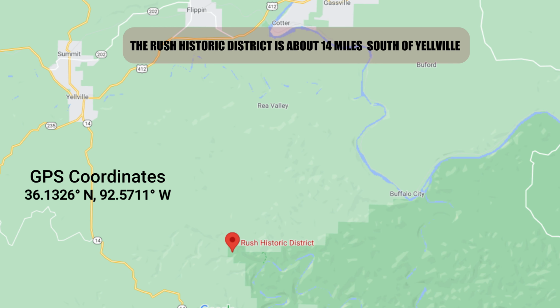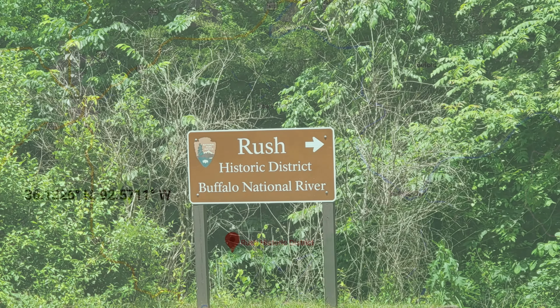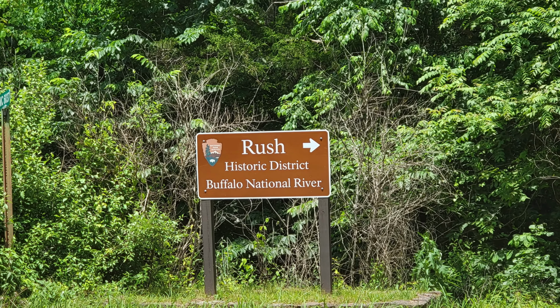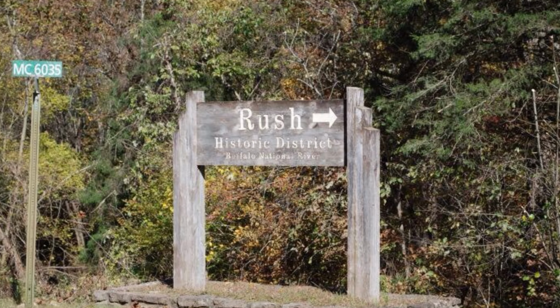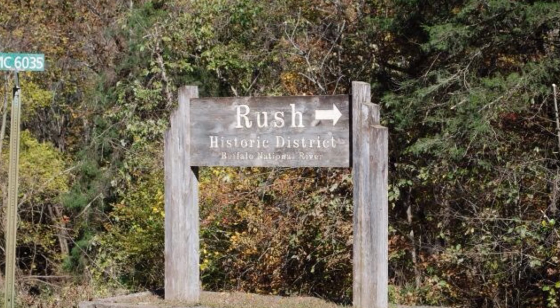To get to Rush Historic District, take Highway 14 south from Yellville, Arkansas. After about 10 miles, there will be a sign that clearly marks the left-hand turn to Rush. Turn there and follow the road to the Historic District of Rush, Arkansas.